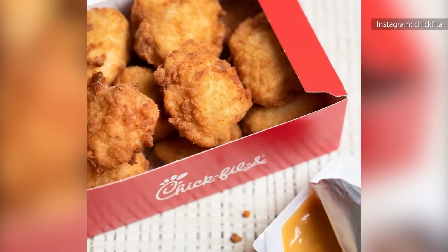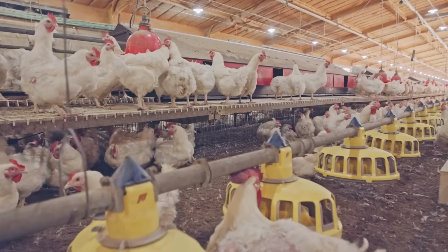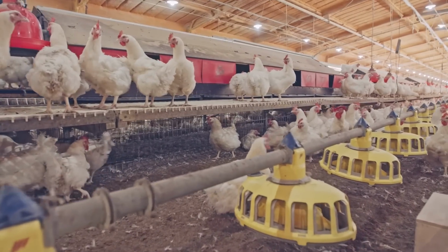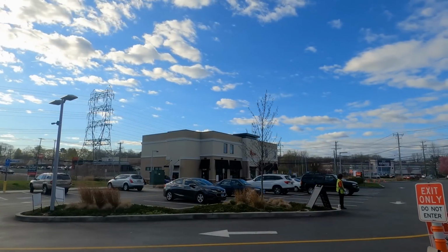Chick-fil-A also has some of the highest animal welfare standards in the industry, only sourcing chickens that have been raised in climate-controlled barns where they're free to roam and have access to feed and water. They also must be raised with proper nutrition, and the farmers are subject to auditing by Chick-fil-A and another third-party organization.